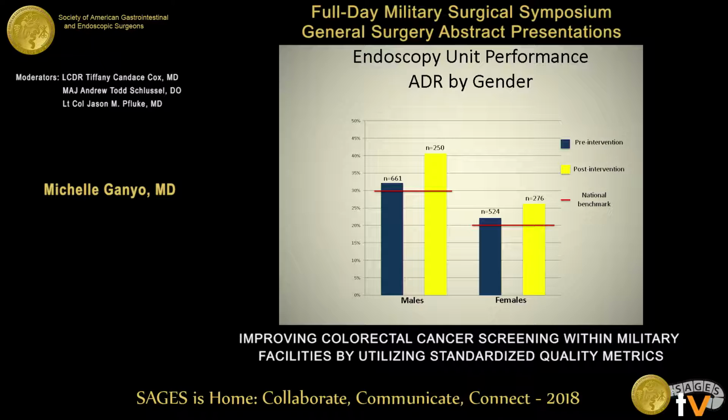We then looked at our overall endoscopy unit performance with regards to ADR by gender. The rates for males improved from 32 to 41% pre and post intervention, while the rates for females improved from 22 to 26%. All pre and post intervention ADRs for both males and females were above national benchmarks as a combined unit.